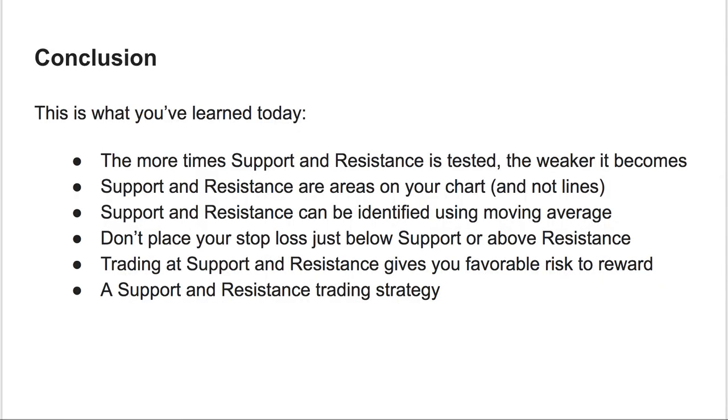So what I'd like to conclude is, of course, the more times the support or resistance is tested, the weaker it becomes. Think of it like a wall. Keep on hitting it, eventually it's going to break. Support and resistance are areas on your chart. They are not a particular line, they are a region of interest.